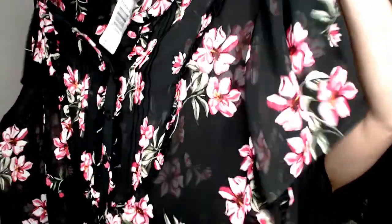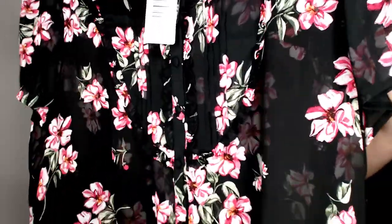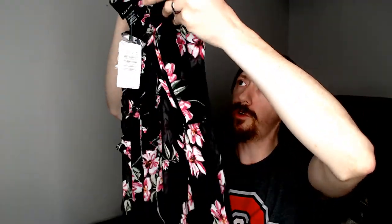Anyway, this is a Torrid size 3, as you can see, new with tags, and this is a semi see-through top with functioning buttons and elastic around the waist. That's interesting, because it seems like this waist doesn't come in enough for it to need elastic down there. Feels like that would just hang and look kind of weird, but I'm not wearing this shirt, so maybe I'm not thinking of the right body type.